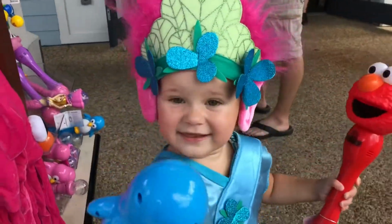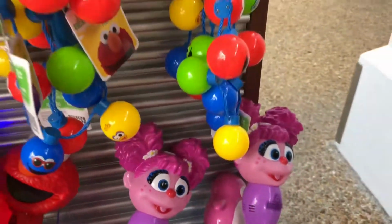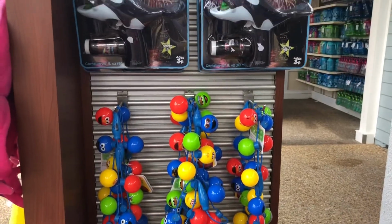SeaWorld has great merchandise for people of all ages. We noticed that there was more Sesame Street material coming out, which we really loved because the new Sesame Street land is opening sometime next year.